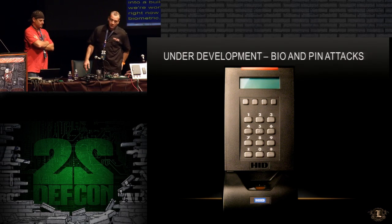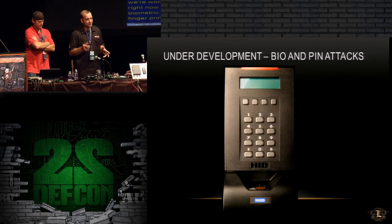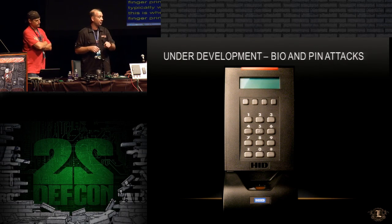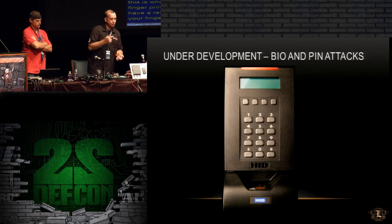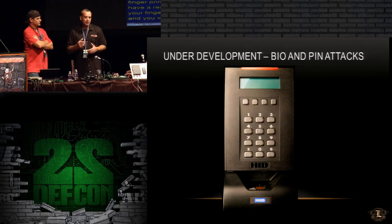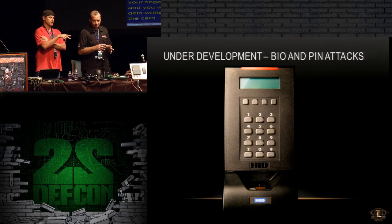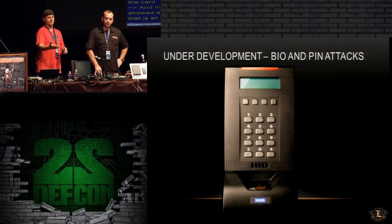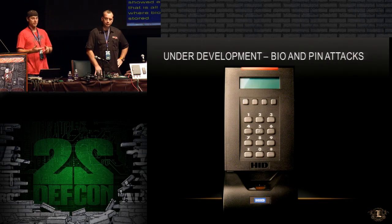The issue typically with this is that when you go to set up your fingerprint, you'll have a reader just like this. You'll put your finger on it and you'll enroll yourself. So that gets written to the card. So that block 8 and 9 that we showed earlier, that is just all F's right now. 8 and 9 would be where bio is stored, whether it's biometric, PIN, whatever that second factor is, those are stored in those blocks.